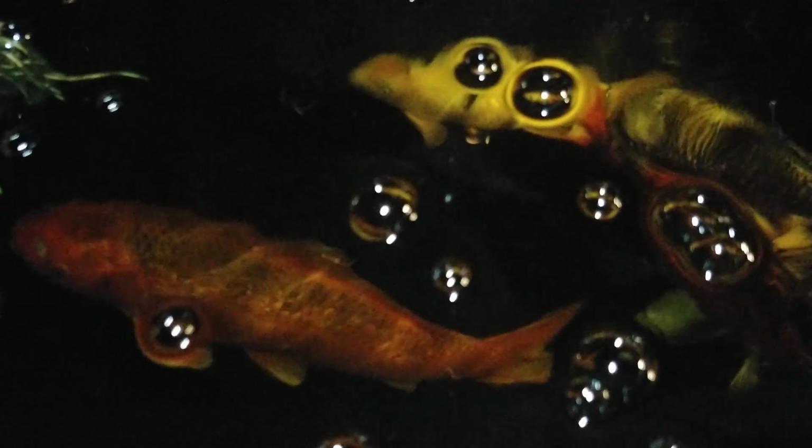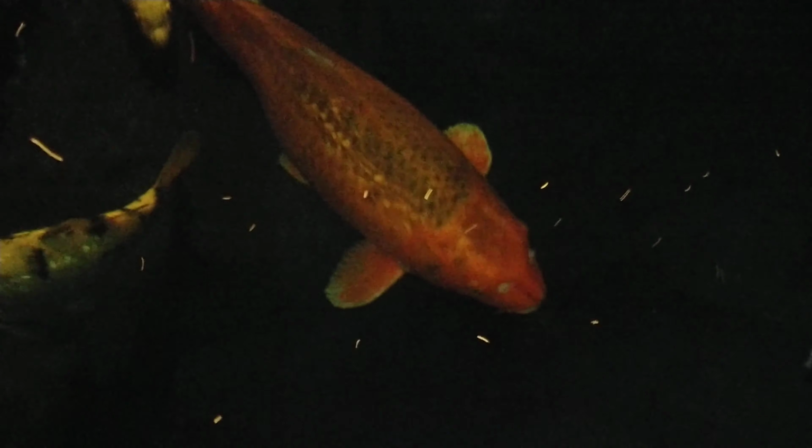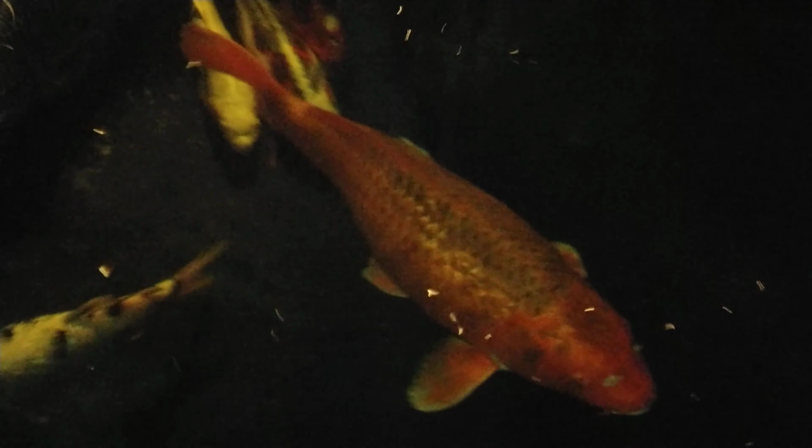They only come close to the surface when it warms up because the surface of the pond is always the coldest, right? Because the ice freezes on the surface, not down below. But that is just a beautiful day. Well, it's a beautiful night, but it's cold. But everything looks so beautiful. I'm so happy to welcome the old koi again to another spring.